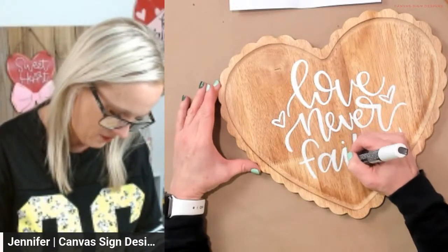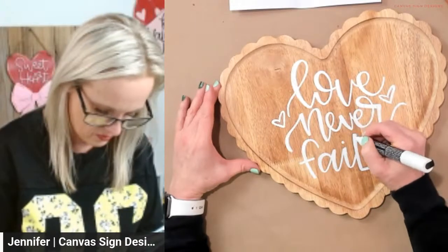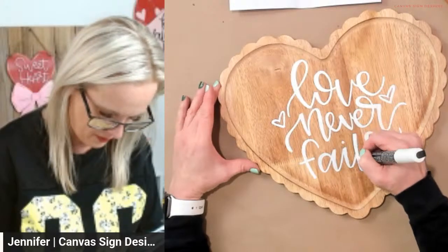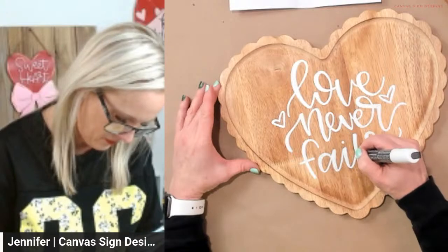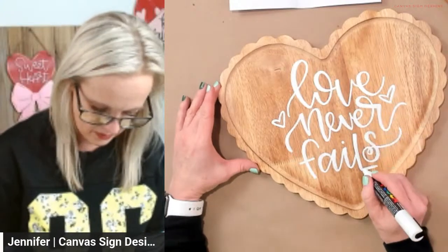It's already time. I can't even believe it. On Saturday, it's already time to release new templates in the Happy Lettering Club. I feel like I just released these.